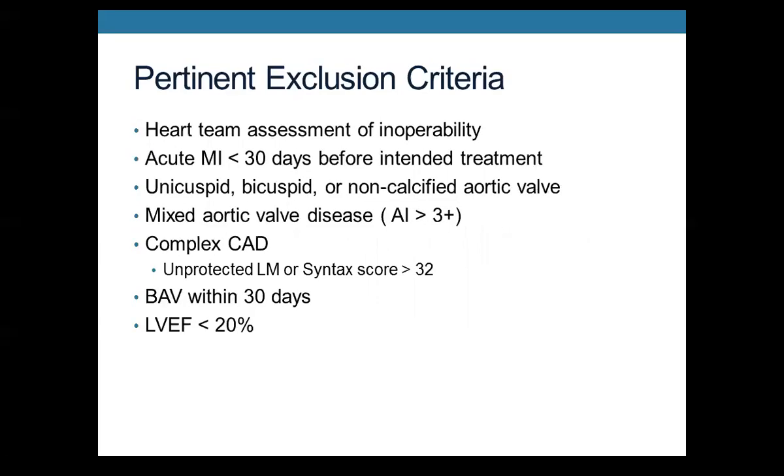So lots of exclusion criteria, pertinent ones. They couldn't have had an MI within 30 days of the intended treatment. As I said, it had to be just degenerative AS. It couldn't be unicuspid or bicuspid. And then also, they had to have a calcified annulus. It couldn't be a non-calcified valve. They couldn't have mixed disease, meaning AI greater than 3+. I mentioned they couldn't have complex CAD. They couldn't have undergone a balloon aortic valvuloplasty within 30 days of the planned procedure. And EF had to be greater than 20%.